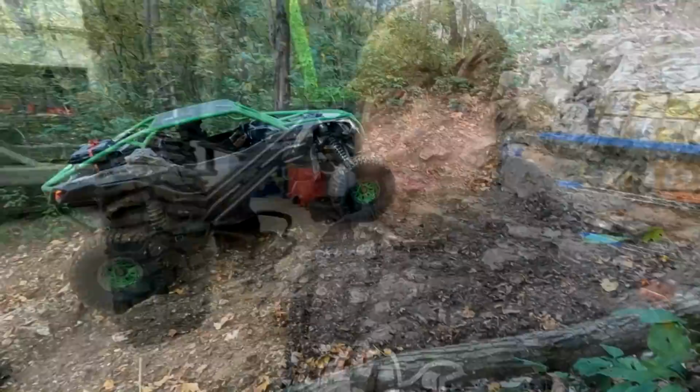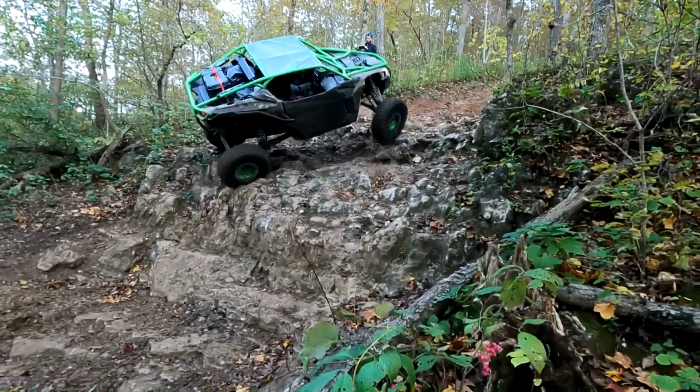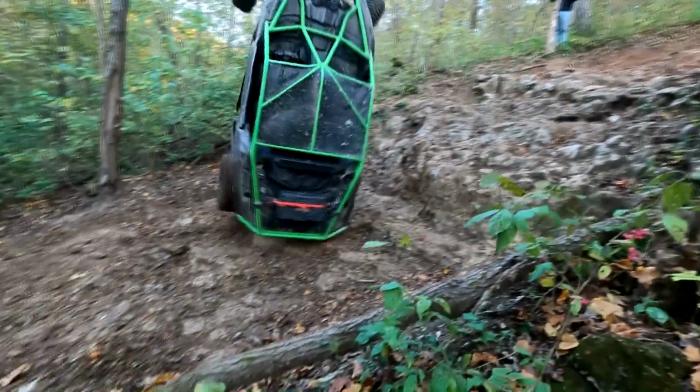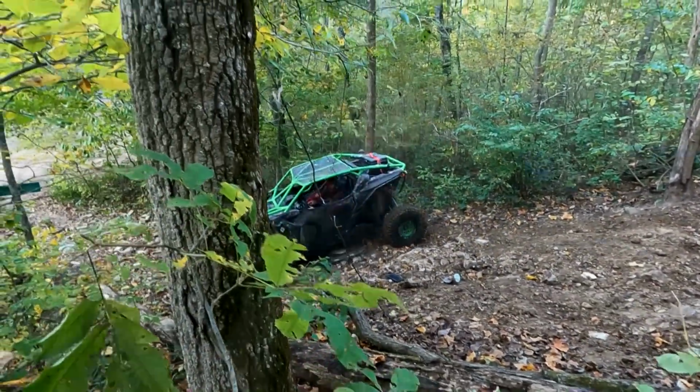It puts a lot of force on things in weird ways, and I'll throw in a clip right here if you guys missed it, but this thing landed all on the one tire. So the radius rods took the hit, the trailing arm did not. The chassis took the hit, which is a good thing. So in my opinion, it was a win-win.